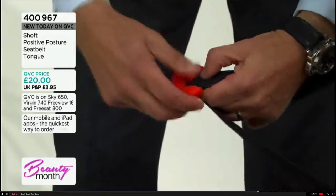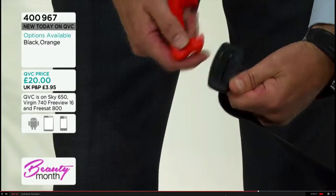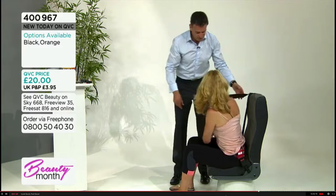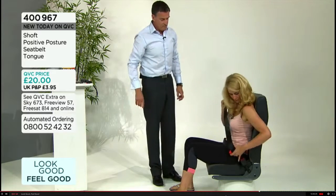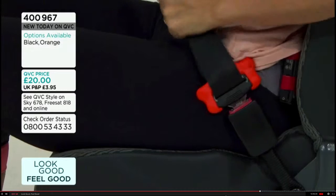The nice thing is, no tools required. This is the same in a Porsche or a Ferrari as it is in a Clio, so it makes it feel beautiful. And if you can just buckle up now. All right. Hang on. You all right? Yeah. There we go. Take it back the right way. Buckle it up first. There we go. And done.